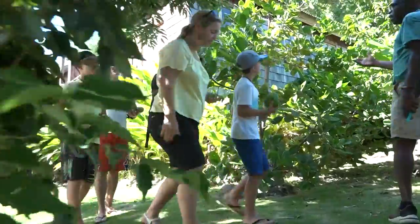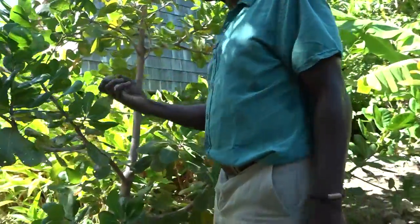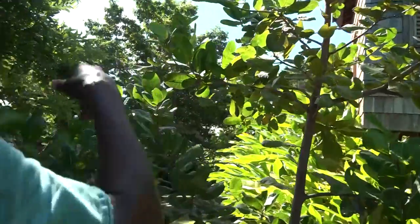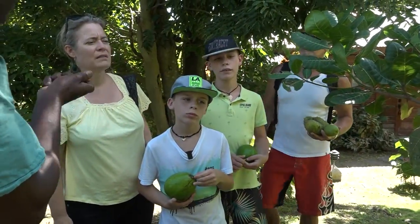So this is a very interesting tree, guys, and this tree produces your cashew nuts. You know what the cashew nut is? Yes. So this is a cashew tree. It's actually produced some fruit already. It has a nice plum on it, and then the nut on the bottom, but it's not in season right now.